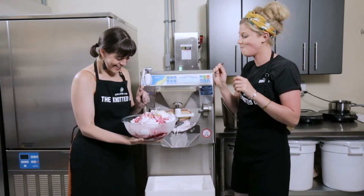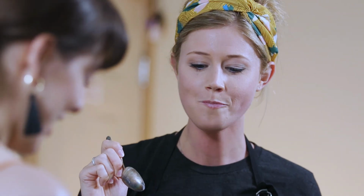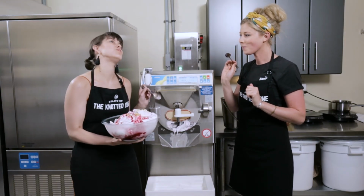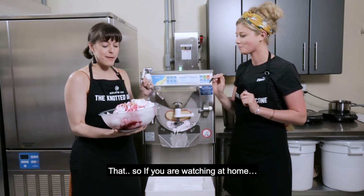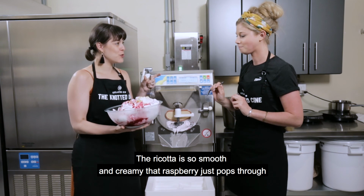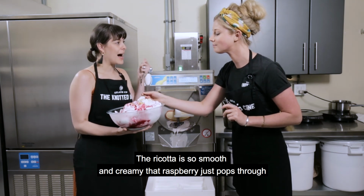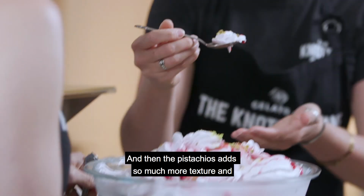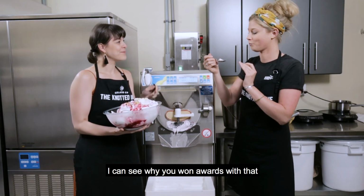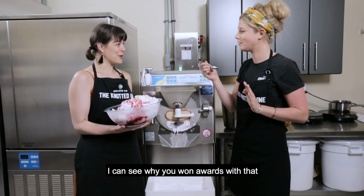Your turn. Okay. Let's see, I want to get everything in there. Perfect. It's perfect. So if you're watching at home, the ricotta is so smooth and creamy that the raspberry just pops through. And then the pistachios add so much nice texture and a little bit of salt. It's perfect. I can see why you won awards with it.